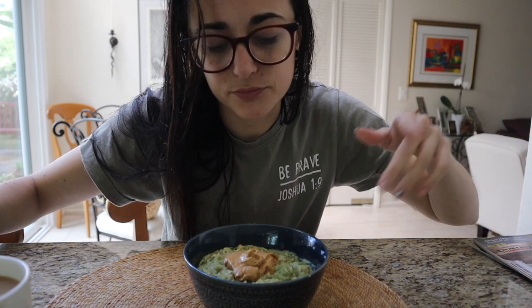I got some coffee. That Silk protein milk is so good. It is soy based, so if you're allergic to soy, don't have it, but don't be afraid of soy. It's good for you. So I'm gonna eat this now.